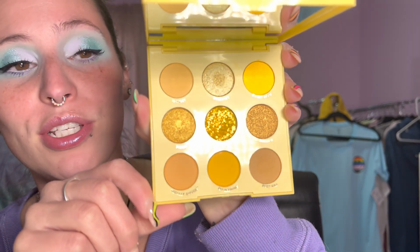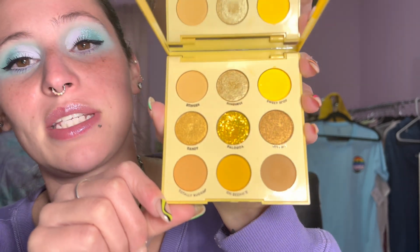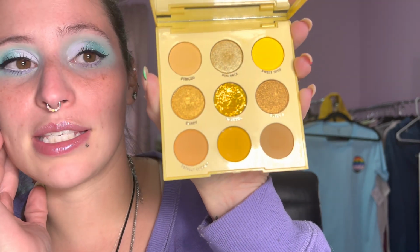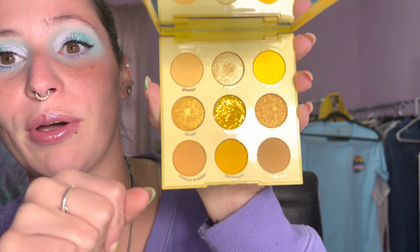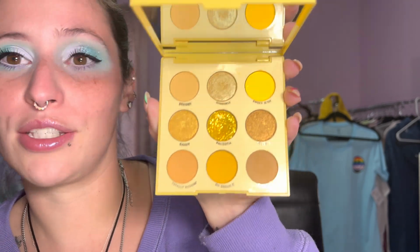I have been doing looks with my ColourPop palettes that I have ranked in the top 16 of my collection. So this was one of the palettes that I have done a look for already. I love the look that I did, so stay tuned for that. I will be going through all those. So this is a cute little 9-pan monochromatic. I do love this palette.